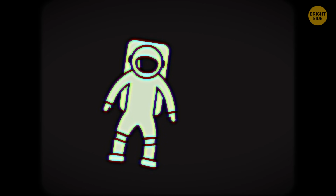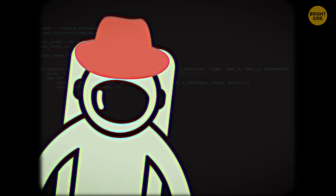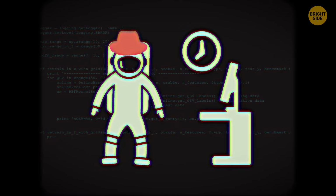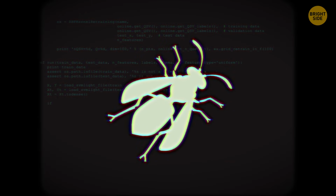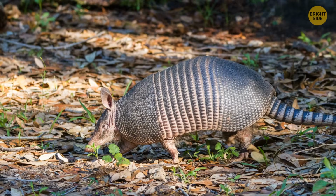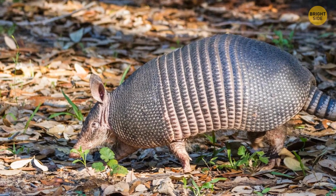Having a hornet suit would be essential for any kind of undercover work, not so much for office work. A strong aerodynamic bodysuit with a powerful stinger? Hey, sign me up! An armadillo uses keratin to make its bodysuit.